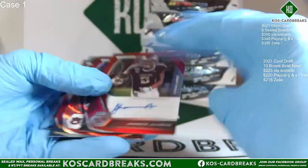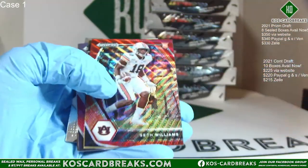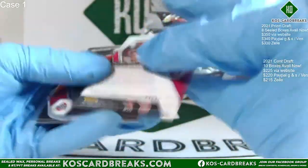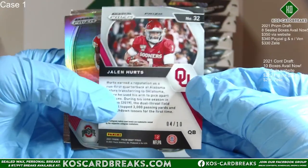Jamon Osborne out of 199, red parallel auto. Osborne. Got a red wave, Seth Williams, and there's your Jalen Hurts. That's a nice Jalen Hurts, Allen. 4 of 10 for the gold. Oh, excuse me, Allen. I'm sorry. You've got Love, not Hurts.